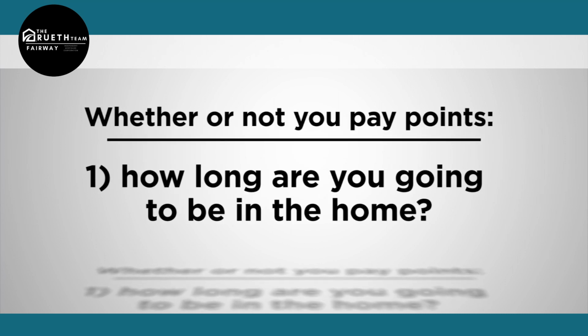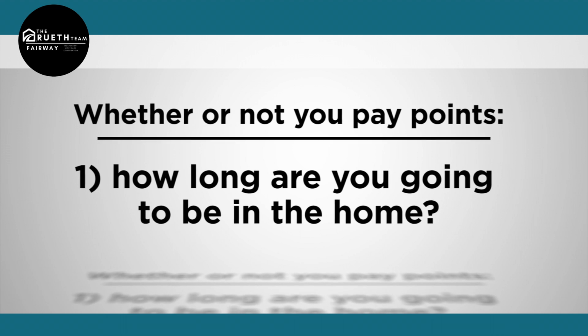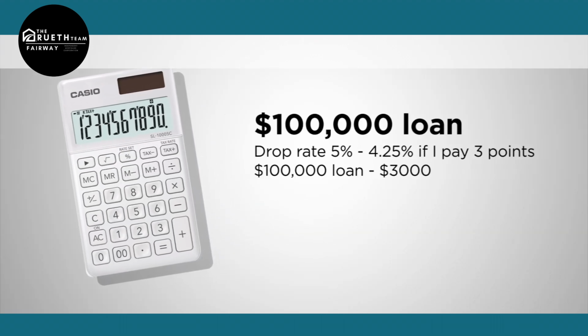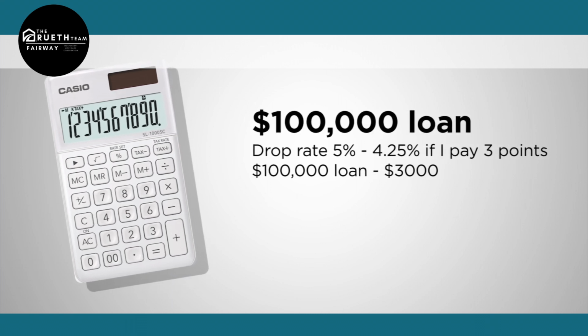There's really two factors that go into whether or not you pay points. One is how long are you going to be in the home? So let's take a really simple math equation. A $100,000 loan, if I pay 3 points, maybe I drop my rate from 5% to 4.25. On a $100,000 loan, that's $3,000. I'm going to save about $45 a month between my payment at 5% versus 4.25.